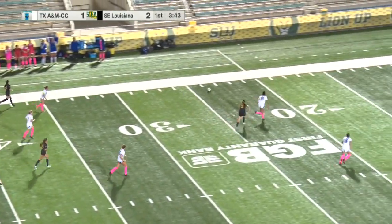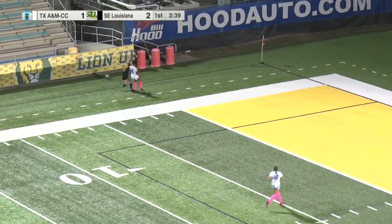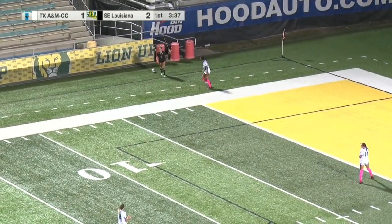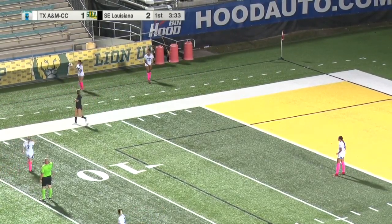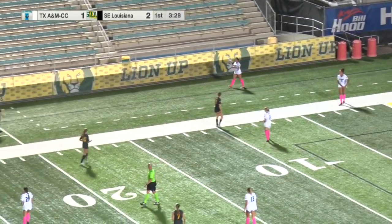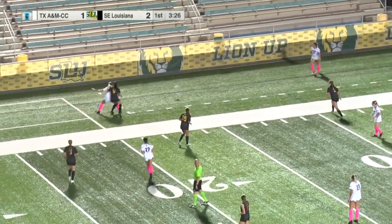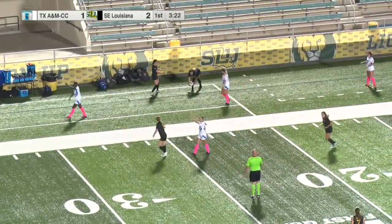And Southeastern now with the ball back, plays a long through ball into the corner. And I think the last touch was off Southeastern. It is. But, man, that was huge right before the half to get some momentum back, something to build upon if you're Corpus Christi for this second half.